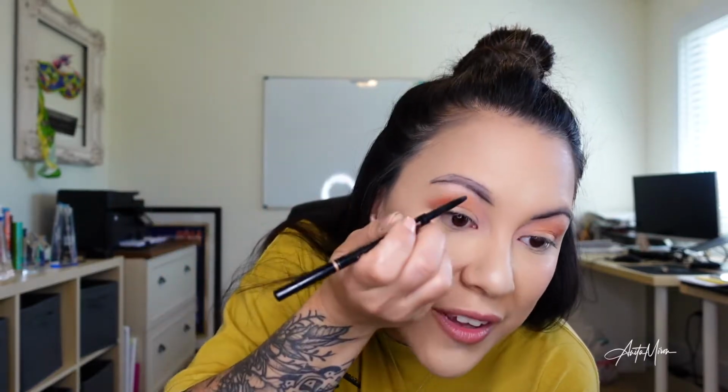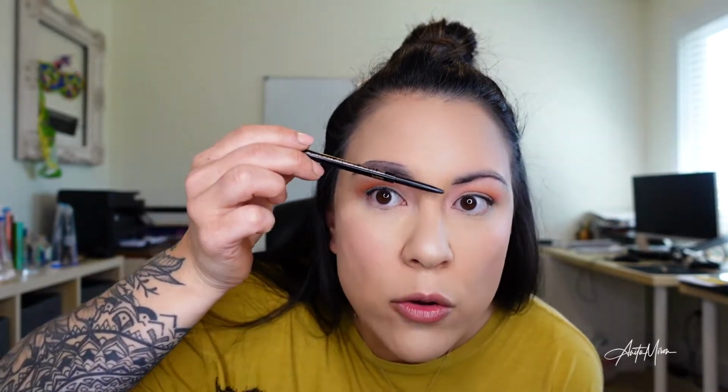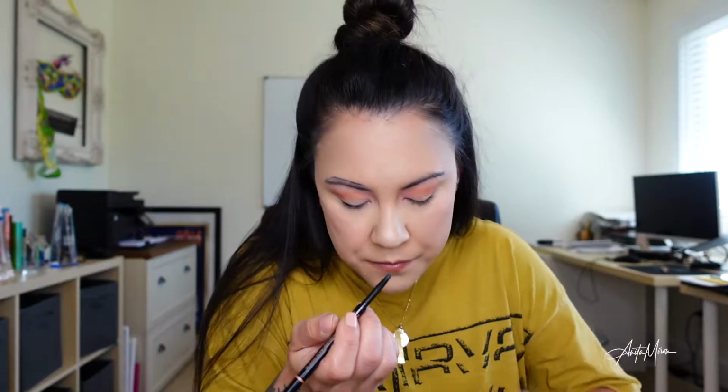So the key with that is to make tiny little strokes so that you don't make any massive mistakes, because it's really hard to clean this up. So what I did, I made my line go closer to the bridge of my nose, and then I made the top line a little bit further away to create that definition and the look of a natural eyebrow. So I'm gonna do the same thing on the other side. Okay, there it is, all outlined and ready to go.